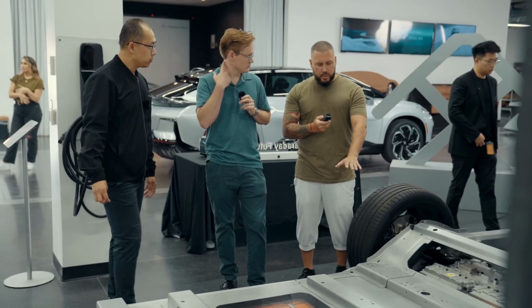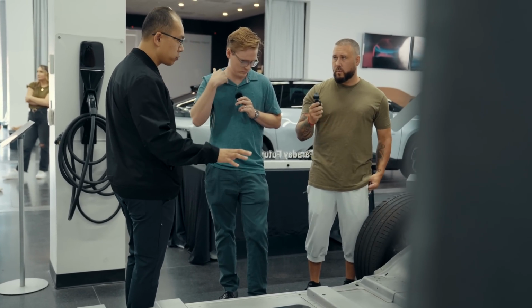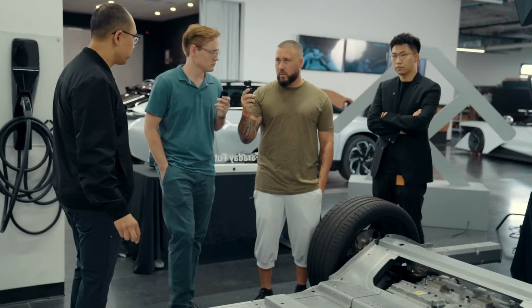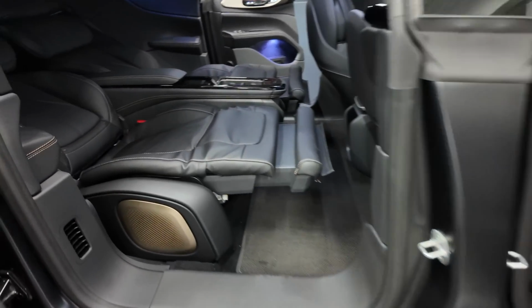Would this platform be used for the FF81 too? So this platform is meant for all different series, as much as we want to carry over. No way. So this is the foundation. Yeah. Wow. Okay. Wow. Well, seats are reclined.